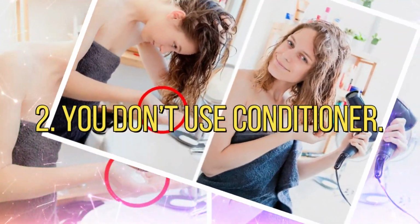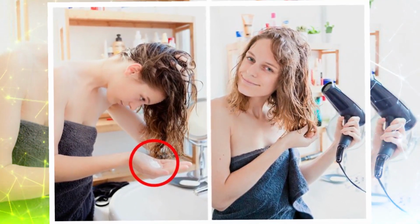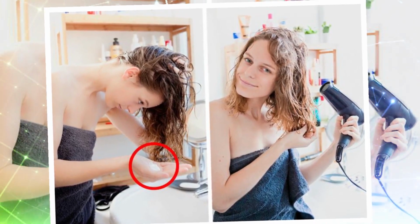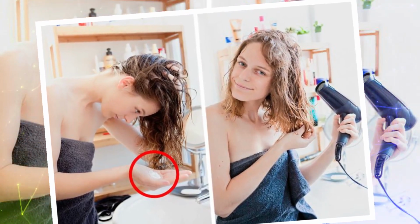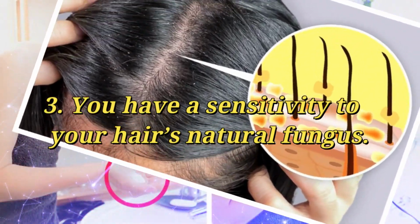When you shampoo your hair, you also remove its natural sebum, besides dirt and other residues. That sebum needs to be replenished, and this is what conditioners do. They add vitamins and nutrients to your hair, they increase the shininess and volume of your hair, and they also prevent excessive dryness. 3. You have a sensitivity to your hair's natural fungus.